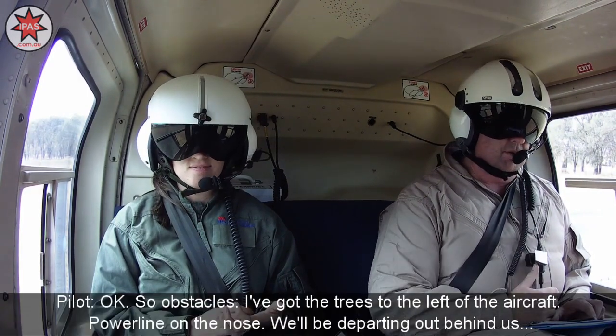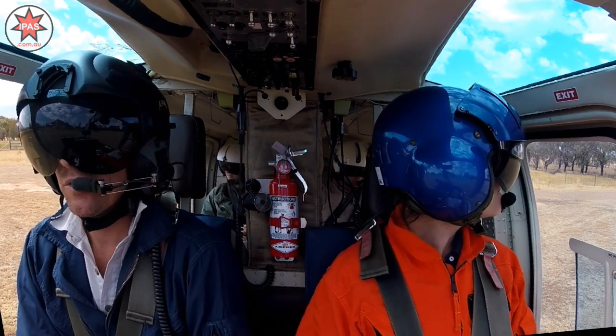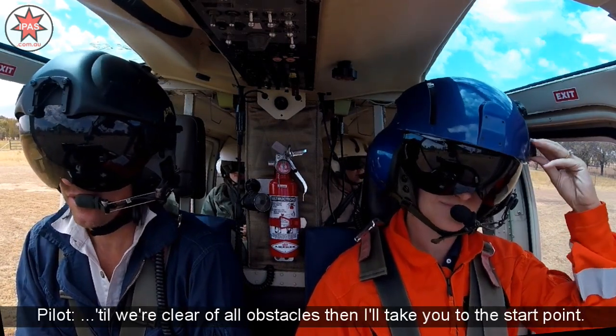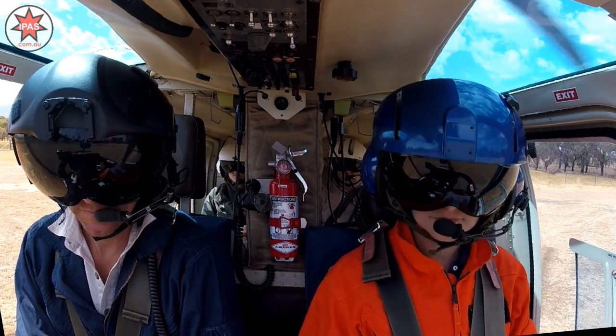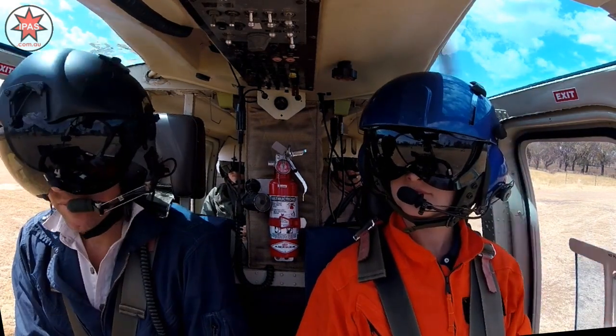All good. Okay, so obstacles: the trees to the left of the aircraft, power line on the nose. We'll be departing out behind us till we're clear of all obstacles, then I'll take you to the start point. Clear right, clear left, straight on and above.